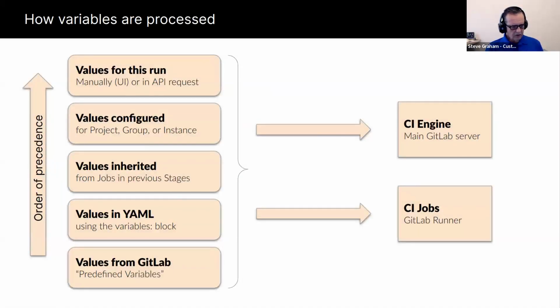So variables are processed, and this is the order of precedence from least to highest, going from bottom to top. Values from GitLab, the predefined variables, have the lowest precedence. Values that you declare in your YAML using the variables block have got the next order of precedence. Values inherited in jobs in previous stages, which is one that we just looked at a minute ago with the .env file, have got the next order of precedence, and then values configured at the project, group, or instance level have got the next order of precedence. And then there's values for this run. So if you go and you manually create a pipeline run and you put in variables there, that's going to have the highest order of precedence. And the same thing's true if you're using the API or if you're using scheduled jobs.